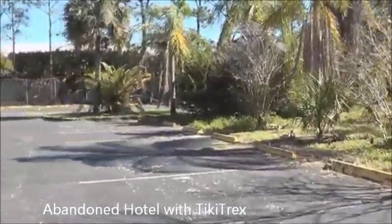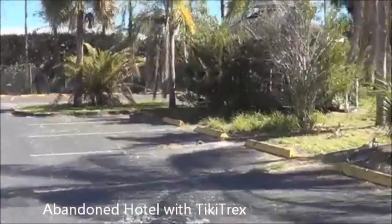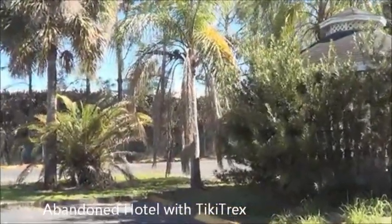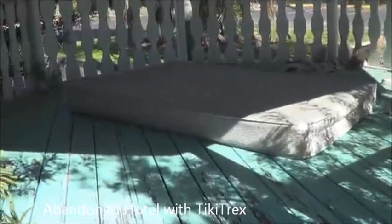And it looks like some sort of a gazebo over here. And somebody's car alarm going off. Maybe that's not a good thing. There's a mattress there. I wonder if somebody is staying there.